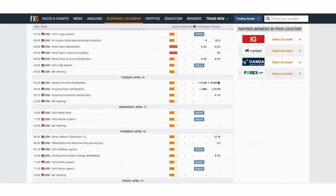Some of the highlights to next week's economic data: retail sales on Monday, Tuesday, housing starts and building permits, industrial production, Wednesday's Fed beige book at 2 o'clock, Thursday's initial jobless claims, Philly Fed, and existing home sales.